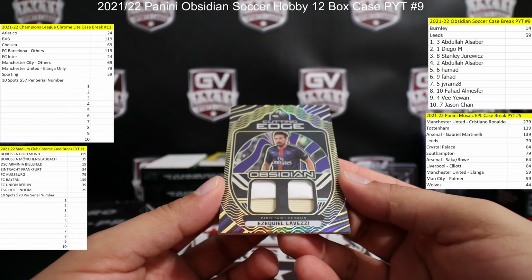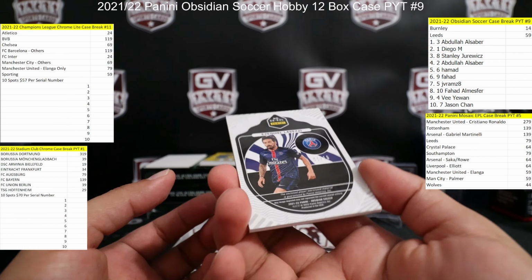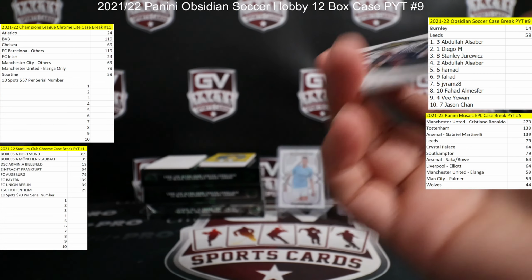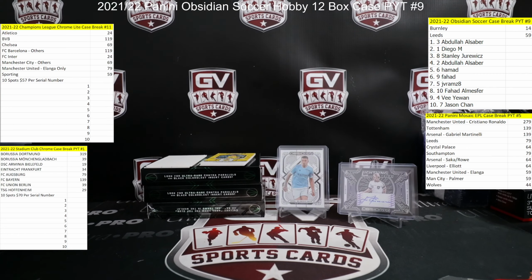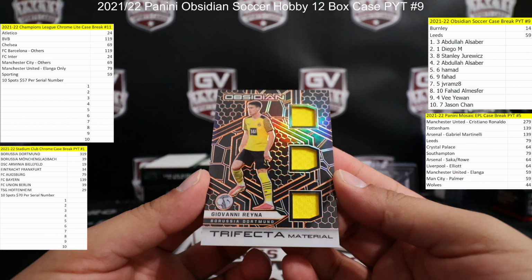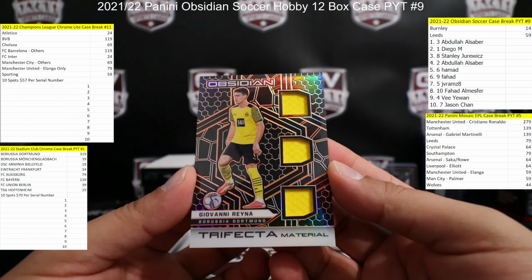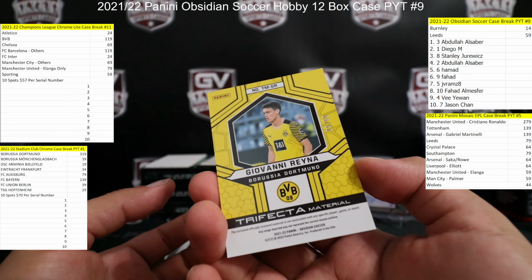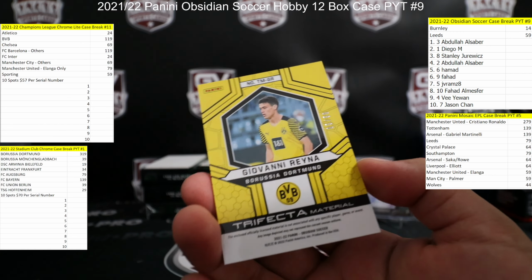Next up for PSG, Ezequiel Lafessi. 1/10 on a gold. Next up, we got triple patch Giovanni Reyna for Dortmund. That's Jonathan. 5/50.